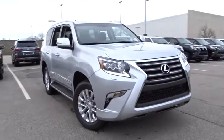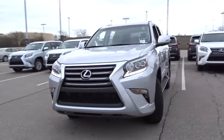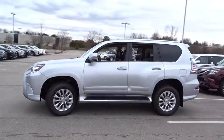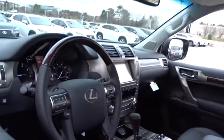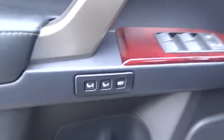2017 Lexus GX 460. This seven-passenger utility vehicle is more powerful, capable, and versatile than ever before. Visionary in every sense of the word, the GX 460 boasts one of the tightest turning circles in its class, a suspension system that helps enhance your capability, and the best-in-class V8 fuel economy. Here are some of this vehicle's great options.